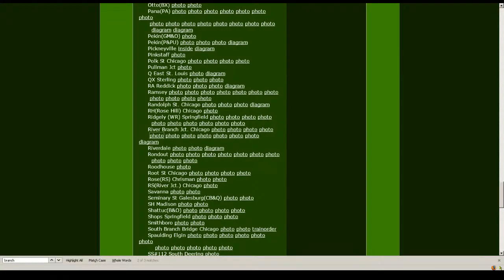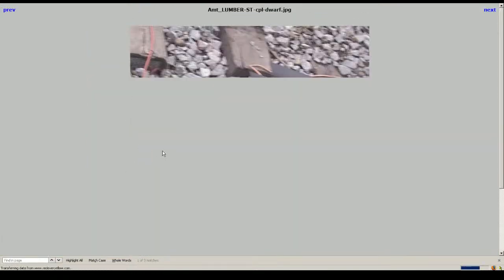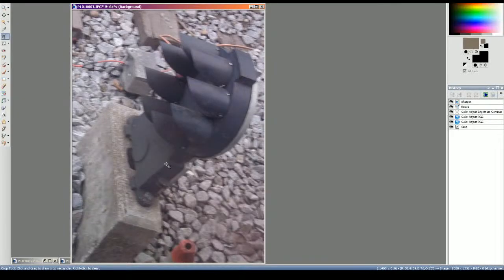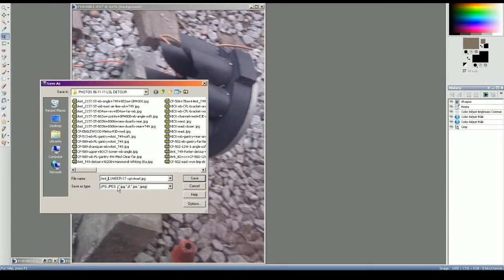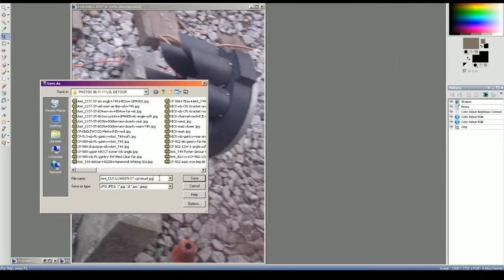What do they call it in the original photos? Oh, Lumber Street. There we go. CUS. I don't know what I used to call these before. I have to look into that one.